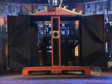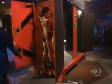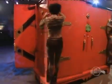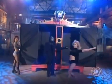You can't see them on the side of the cabinet because the front doors are now open and blocking your view. Once the back doors are closed, the assistants hide again behind the cabinet. When the assistant that's about to be stretched gets inside, so do the other assistants.